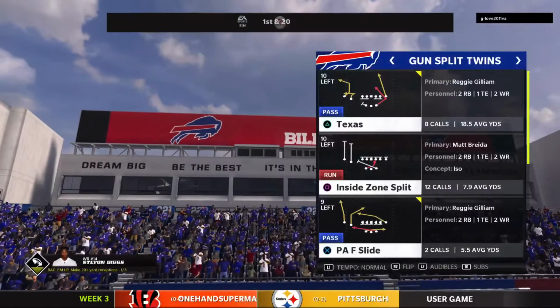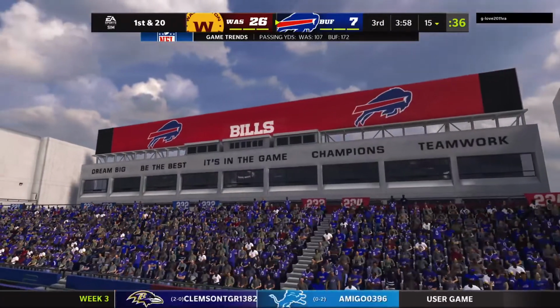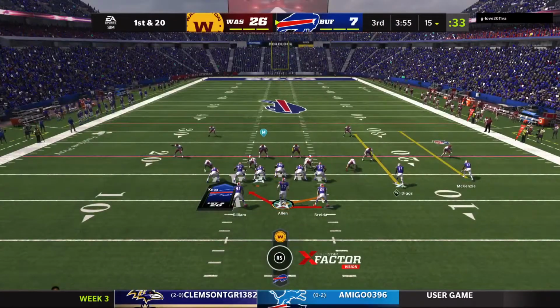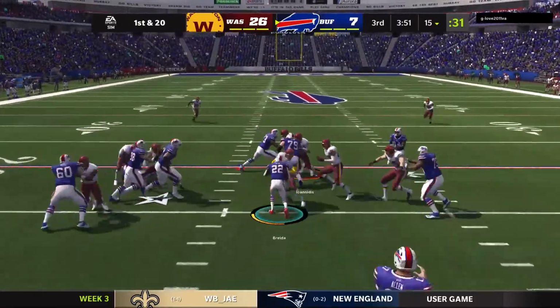Maybe some really high percentage throws early to let him get settled back in. But they told us they've got confidence. That's not a problem. Yeah, not a problem at all. They just want to make sure they get things settled down a little bit for their offense and give their defense a little bit of a chance to rest.